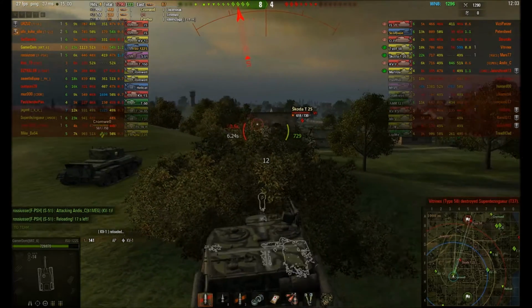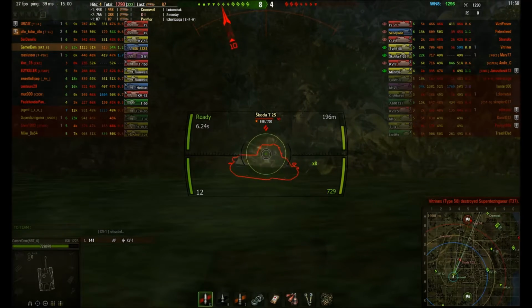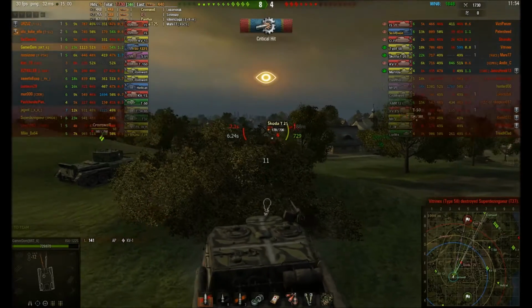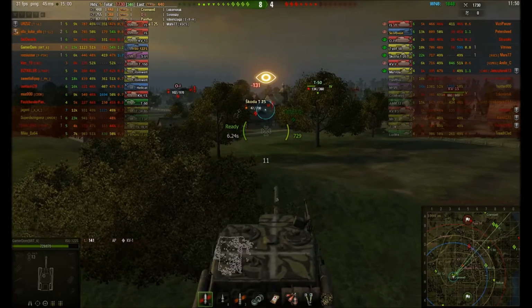Pull back. Oh, this is Skoda. Yeah, 400, that makes a nasty mess of those things. They're virtually soft vehicles, those Skodas. Quite like it, but it's a real so-and-so.